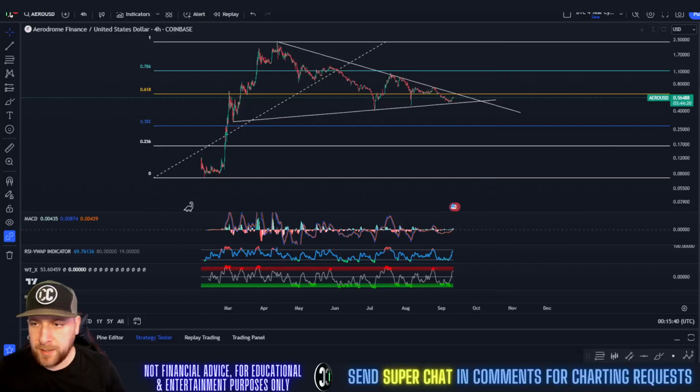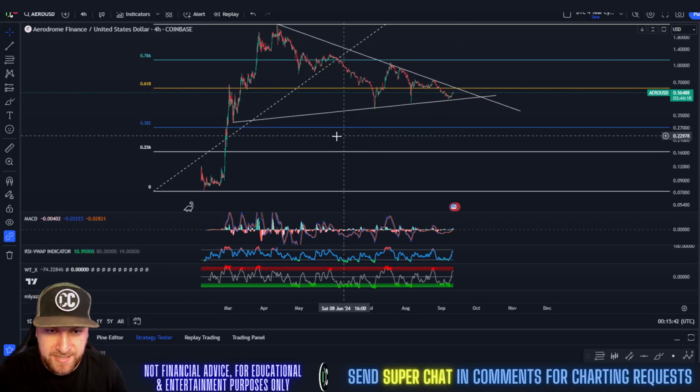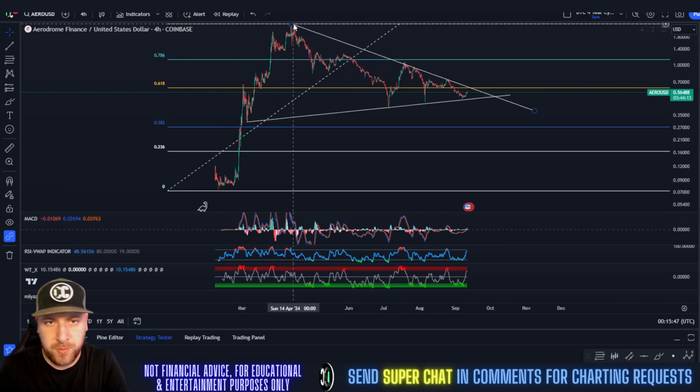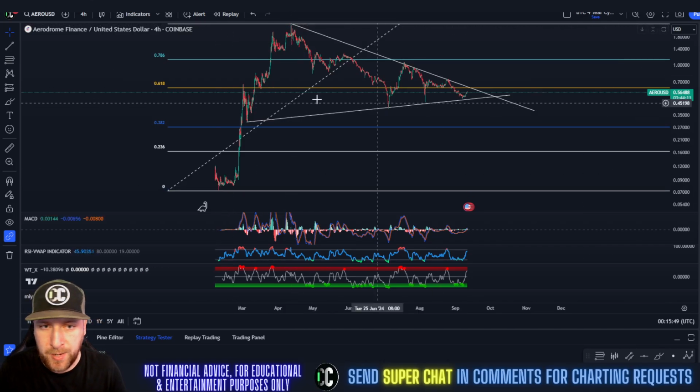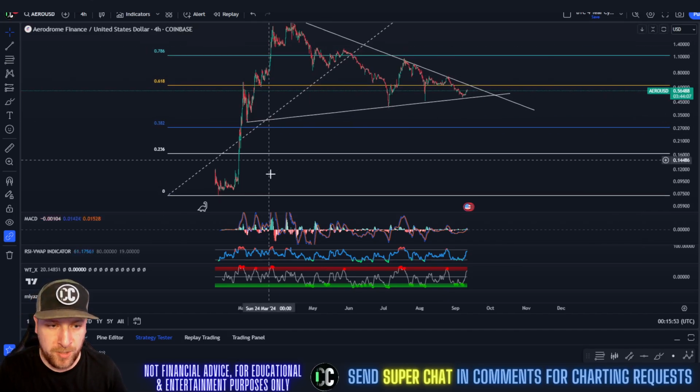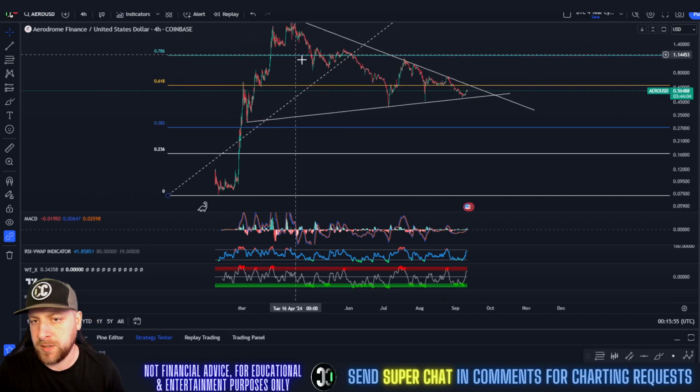All right, everybody, let's go to Aerodrome Finance. It looks like this is what we had drawn last time we charted Aerodrome from the beginning of time, February 2024, to the all-time high price. You can see we are within a huge bullish flag right now on the long term, going all the way back to the flag pole of February 2024.